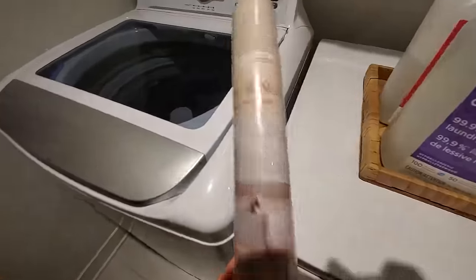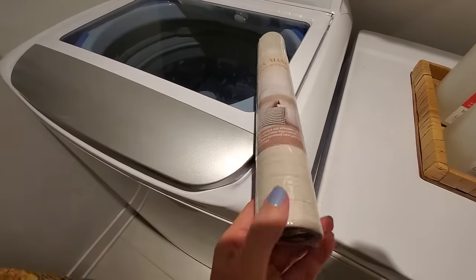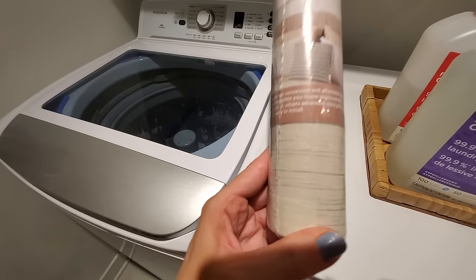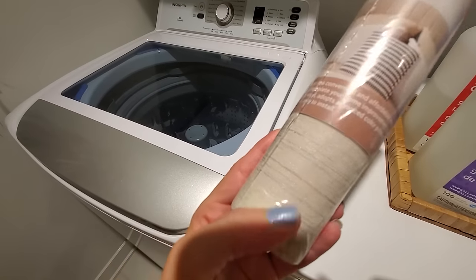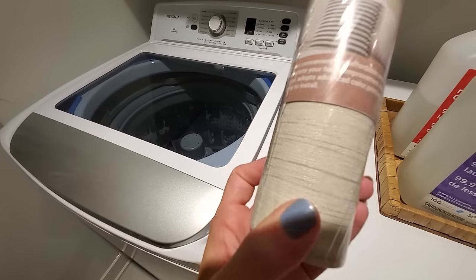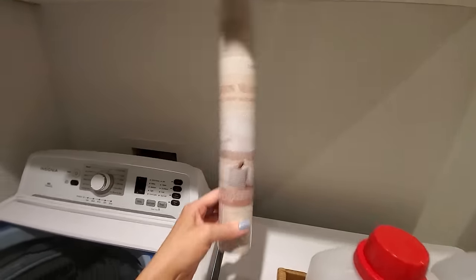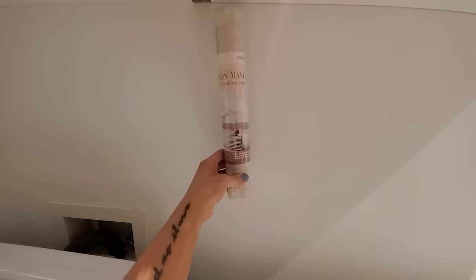Okay, so this is the sticky wallpaper that I end up finding on Amazon. Right now there's a plastic on it, but I fell in love with the texture. If you guys see it, it has different tones of beige, taupe, ivories. And I wanted to create some texture on this wall. So we're going to go ahead and start sticking that.